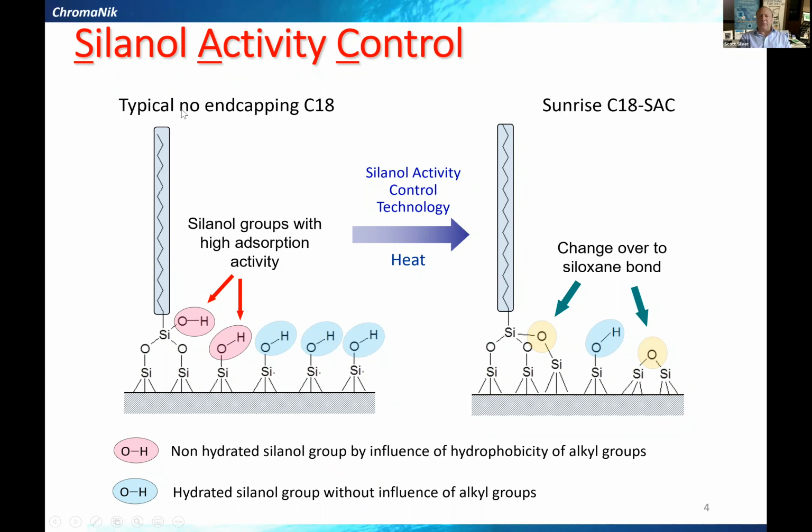So looking at a typical no end capping C18, you'll see Silanol groups. So we have hydrated Silanol groups, which are the blue ovals, and we have the non-hydrated Silanol groups, which are the pink ovals. The hydrated Silanol groups do not absorb basic compounds and act more like an ion exchange, where the pink ovals do absorb basic compounds and do have an effect or an influence on hydrophobicity.